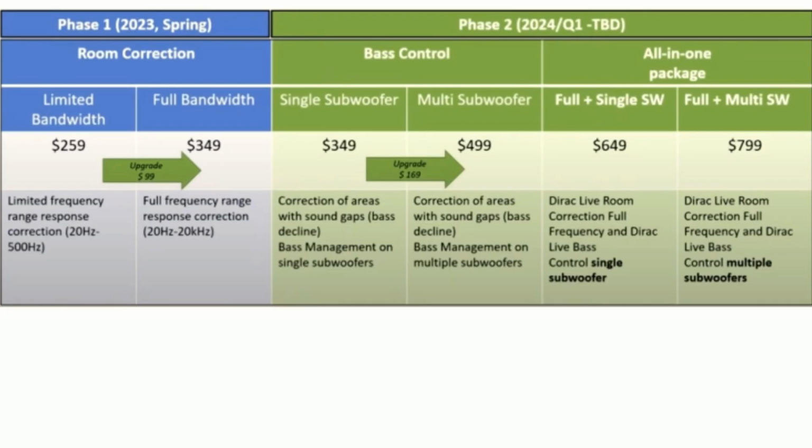Phase 1 upgrade, which is already available at the time of this video, consists of Dirac Live with limited bandwidth and full bandwidth options. Limited bandwidth only corrects frequencies from 20 Hz to 500 Hz compared to full bandwidth, which covers the full audible frequency range to humans.